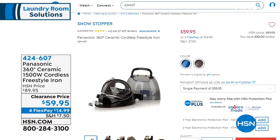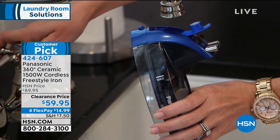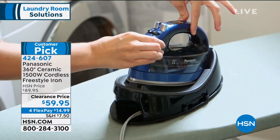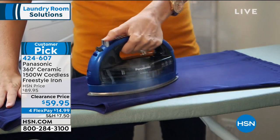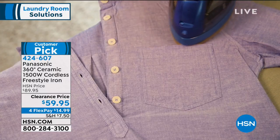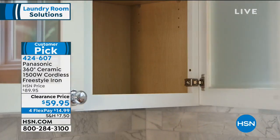And listen, the iron, again, very, very popular, where the charcoal now is down to the final, I think it's like 400, something like that, left. In the charcoal, we have the charcoal or the blue, and it's a huge customer pick. It's $30 off today, and it's a 360 iron that is cordless, point to point. So you're never fiddling with the cord. The power of those is key. It's that 1,500 watts of power. You can also use it as an incredibly powerful vertical steamer at the same time.